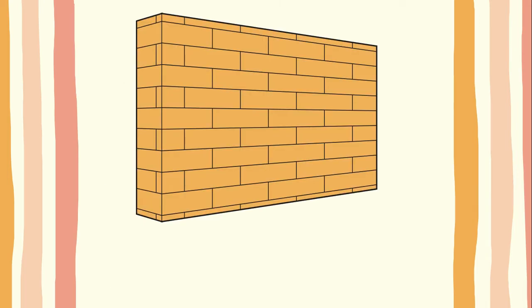What about this one? Do you still remember what is it? It's a wall. Ini tuh ceritanya tembok ya. Alright. What color is the wall? Orange. So it's an orange wall. Very good.